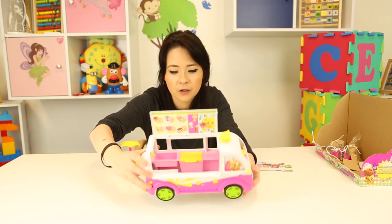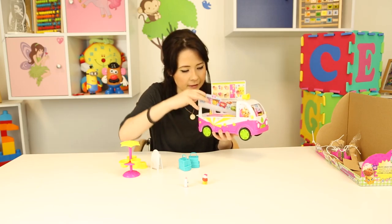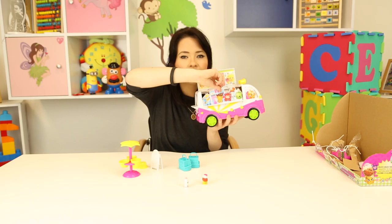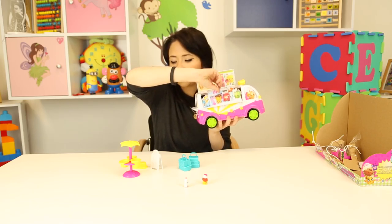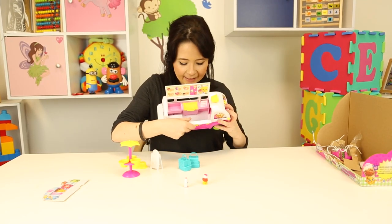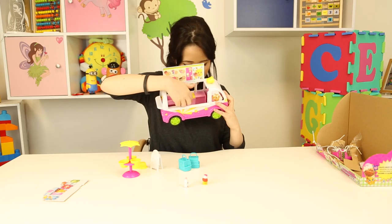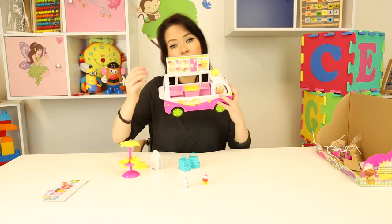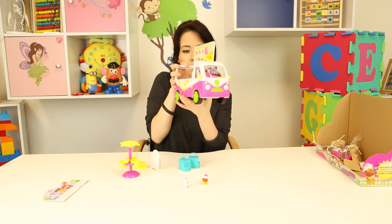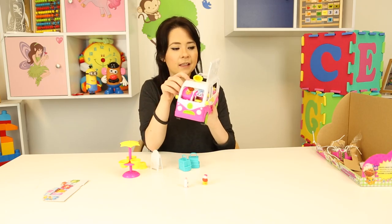And at the front, I'm just going to show you. You get these little cardboard cutouts, so you can stick these anywhere throughout your van, so you can have your characters there looking at you or asking for some ice cream or whatever you want. So you have a couple of compartments as well in your Shopkins truck. So you have your little ice cream compartment in there, and then you have like your sink to wash your hands and everything, guys. And then you have your front seat here, and there's two little Shopkins in it there in the cardboard, so it gives you an idea of what you could do with this.